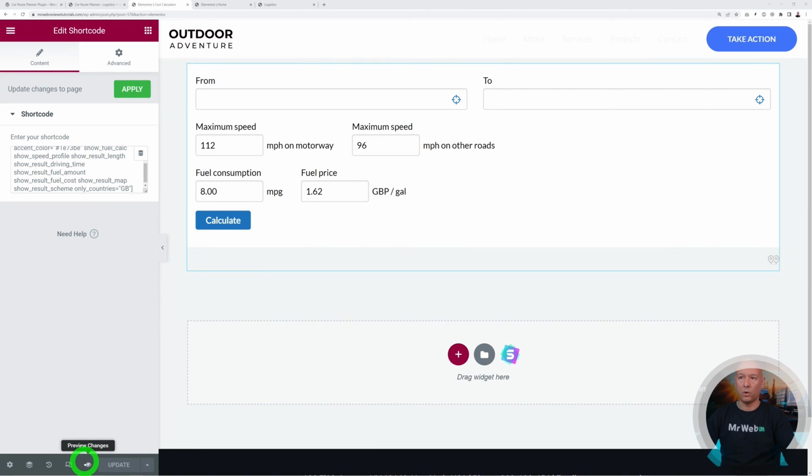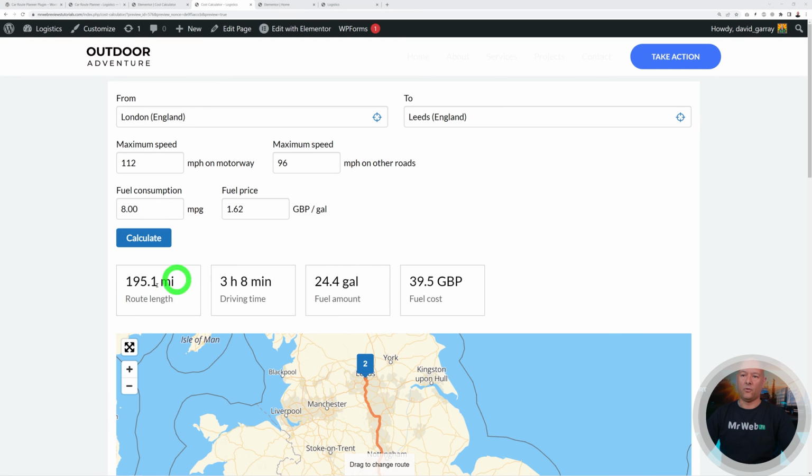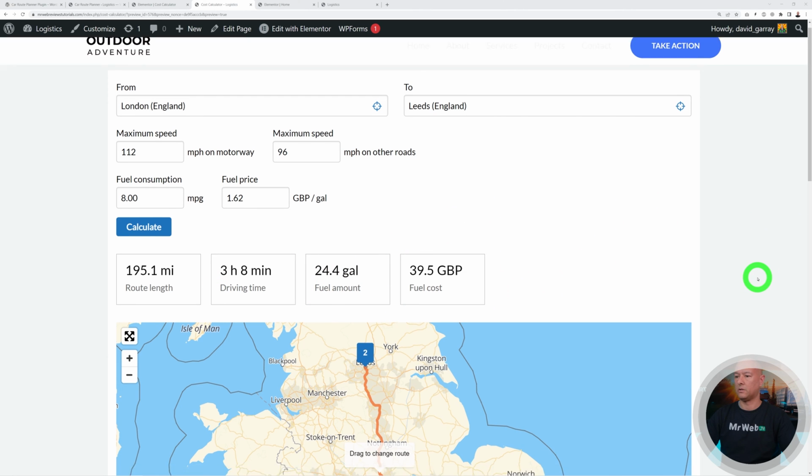Okay, so let's have a quick preview. So let's open this in the front end. So this is what our page looks like physically. So if you were to type here, for instance, from London to, let's say, Leeds. Okay, very good. Now let's calculate. And there you go. By default, it's going to display all this information here with the mileage, how long it's going to take, how much fuel has been used, and the cost calculator.